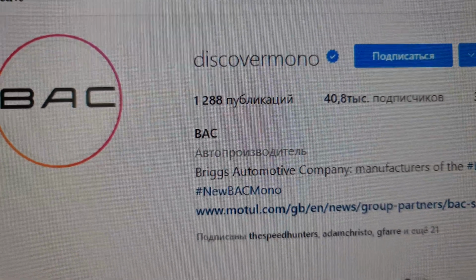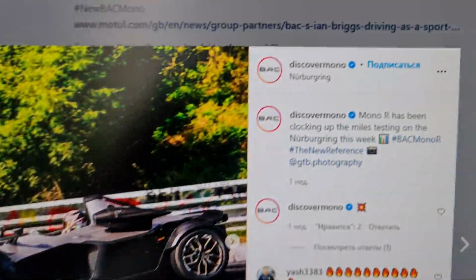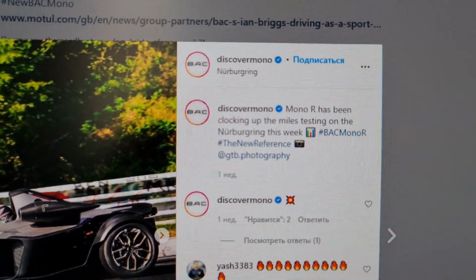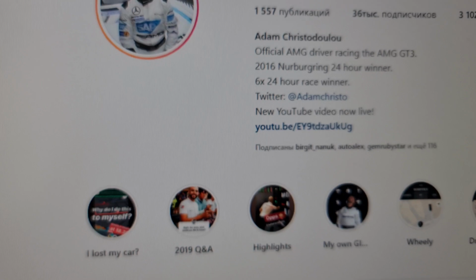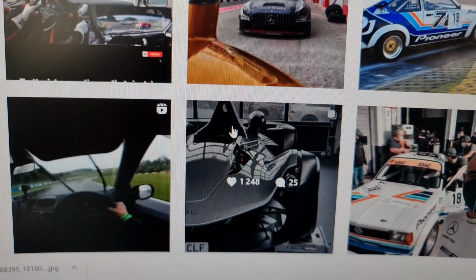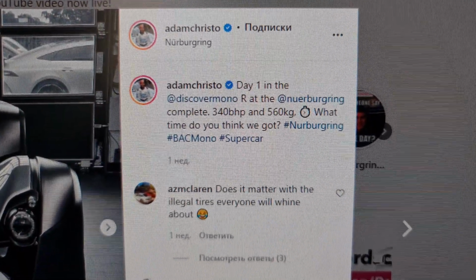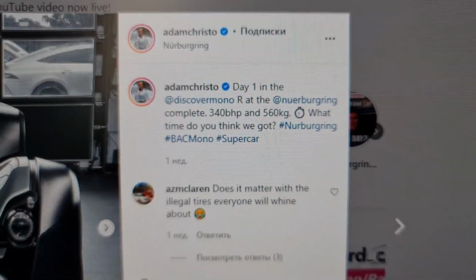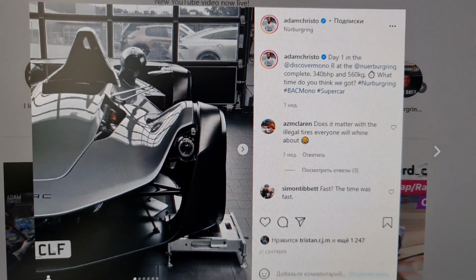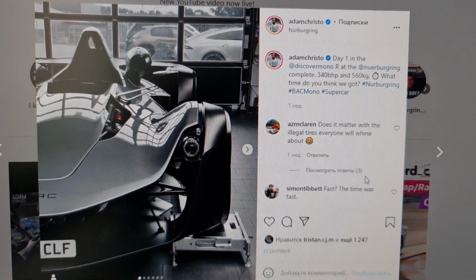And a quick bonus, because I realized I forgot to mention the BAC Mono R, that has been lapping the Nürburgring, and they've been quite open about it, that they have been clocking up the miles and testing on the Nürburgring, but they didn't tell us what exactly they were doing. And the car was driven by Adam Christodoulou. Check out the video in case you missed where we went for a lap in the Beast of the Green Hell. But yeah, he's been also pretty open about it. 340 brake horsepower and 560 kilos. What time do you think we got? It will be interesting to see, but hopefully they will tell us at some point. It's definitely a very exciting car.